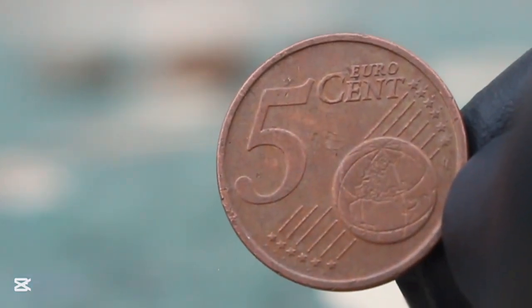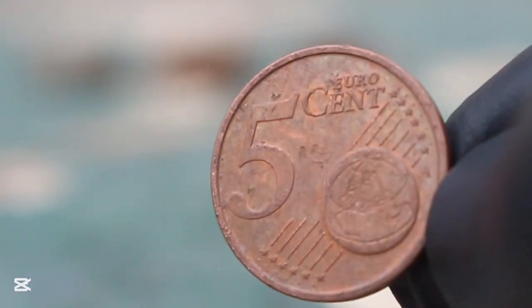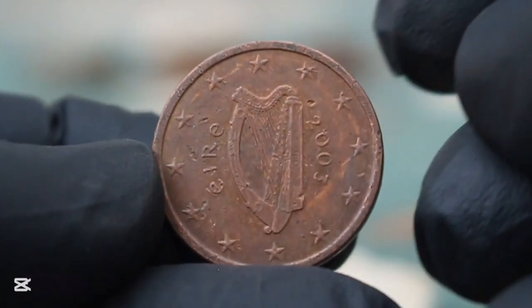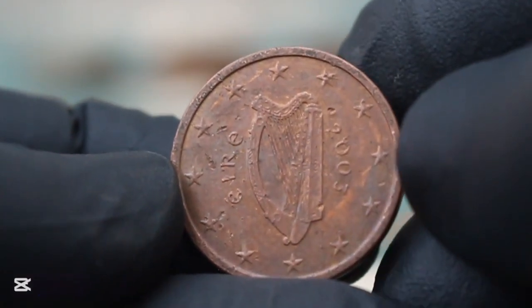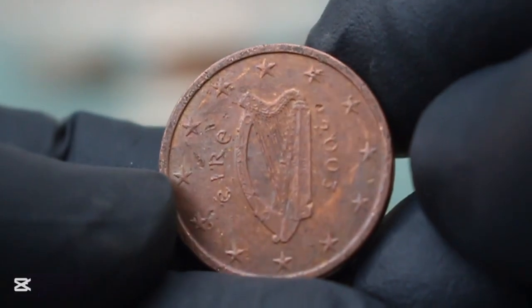The scarcity of coins with this type of damage creates a demand that drives up the value of the Ireland 5 Euro cents 2003 coin. It's a bit of a paradox, a coin with damage that adds to its allure. In today's auction market, this coin can fetch prices upwards of $12,000, with some high-end auctions even pushing the value closer to $20,000 or more.